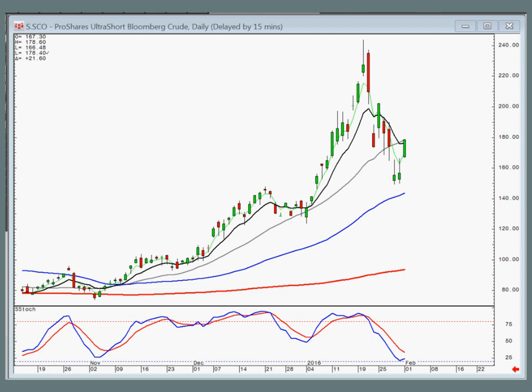When do you place your stop after purchasing the stock? Yeah, Cheryl. Now I will place stops. Not so much on the stocks because I'm sitting here, but there's times where I'll put stops in.